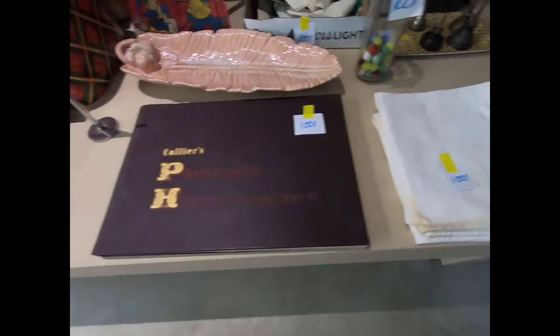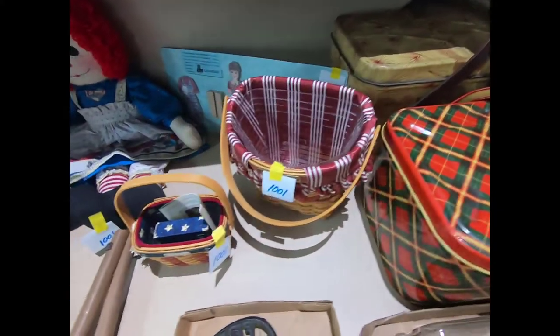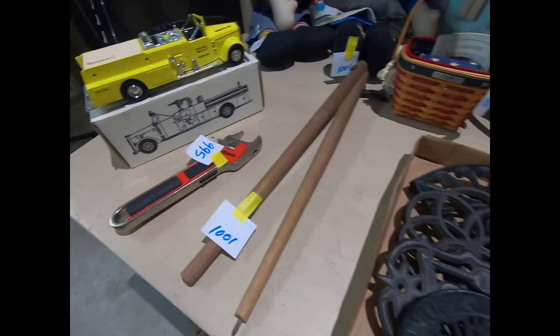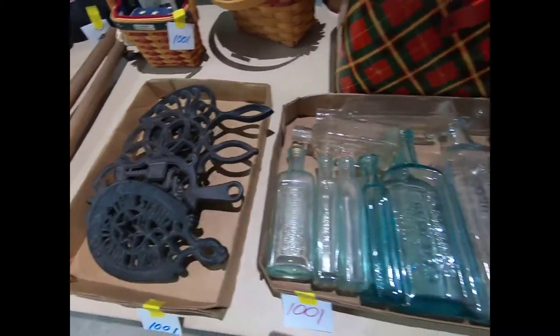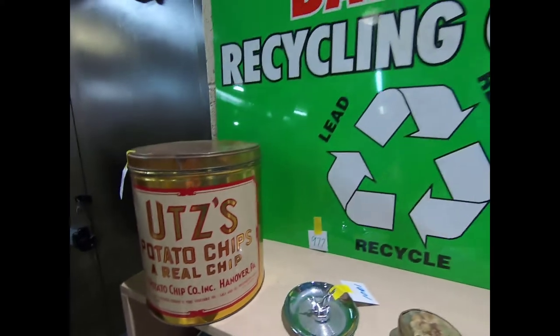Some little hens on nests. Some marbles. Penn Central handkerchiefs there, or towels, hand towels. Some tin picnic baskets. Some Longaberger, Raggedy Ann and Andy doll. Cast iron trivets, old bottles, an Utz potato chips tin.